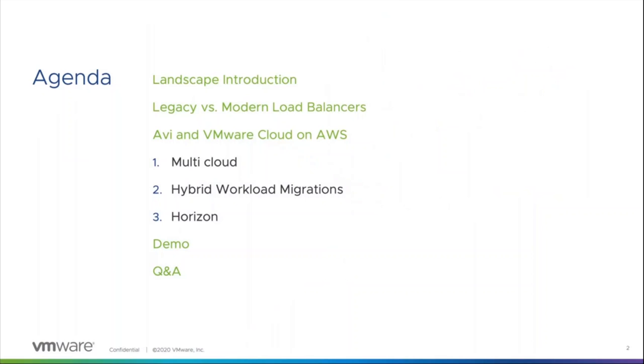A high-level agenda for what we're going to talk about today, over the next hour or so, 45 minutes or so, is we'll start with the landscape introductions, introduce sort of what we're seeing in the real world with enterprises. We'll do a comparison of legacy versus modern load balancers. We'll show at a high level how Avi fits into VMware Cloud on AWS and how we can deploy in different use cases that we've actually seen and done at some of our customers. Some of these being multi-cloud deployments, hybrid deployments with workload migrations, VMC using for Horizon VDI use cases. And then we'll roll into a demo, and at the end we'll leave time for Q&A.